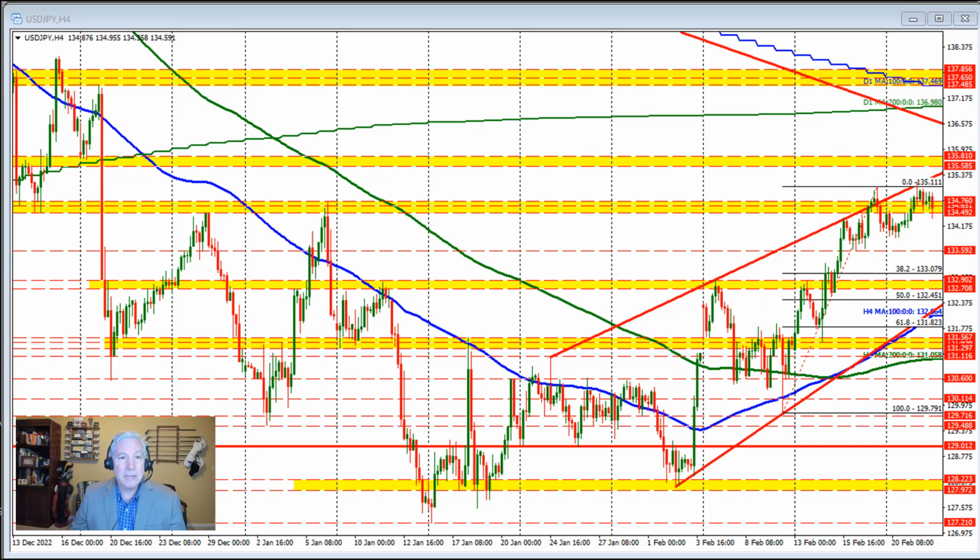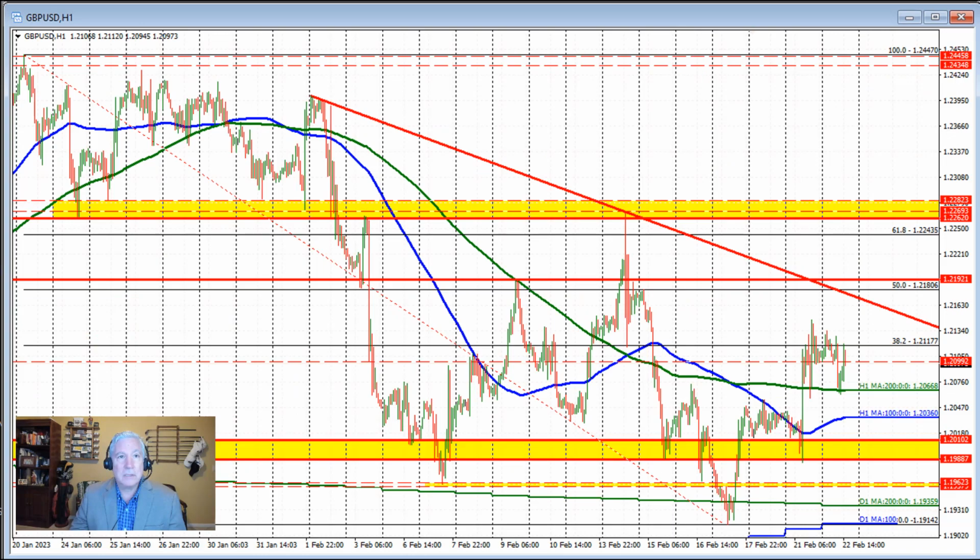I'm still going to use it as a barometer. If we trade below 134.49, it's more bearish. If we move above 134.76, I would consider that more bullish. But we do need to get above the 135.11 level on the top side to increase the bullish bias for that currency pair. Let's take a look at the sterling versus US dollar next.